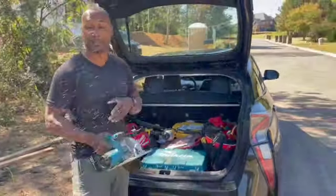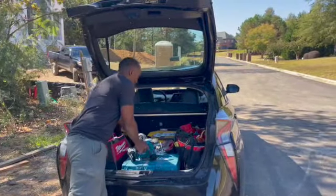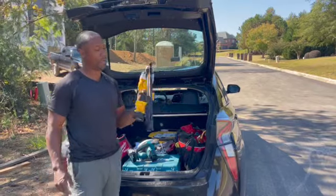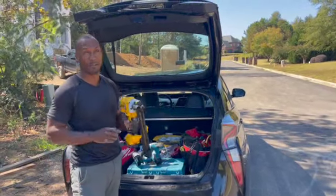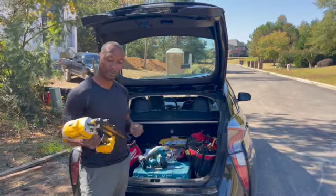Everything is battery powered, guys. I think everything is moving toward battery power. So we've got a battery powered circular saw and a battery powered nail gun. This is very convenient, so you don't have to walk around with those compressors, or try to hammer stuff when you need to.